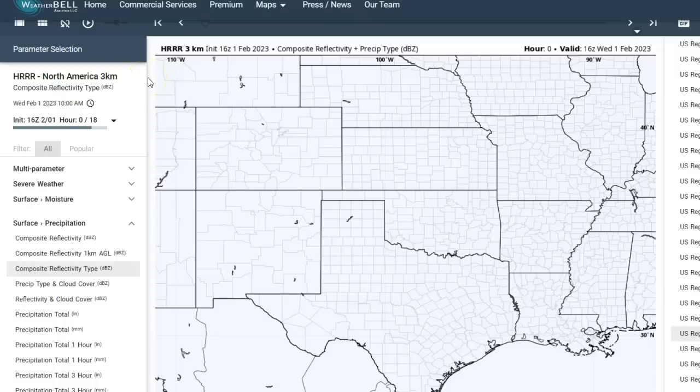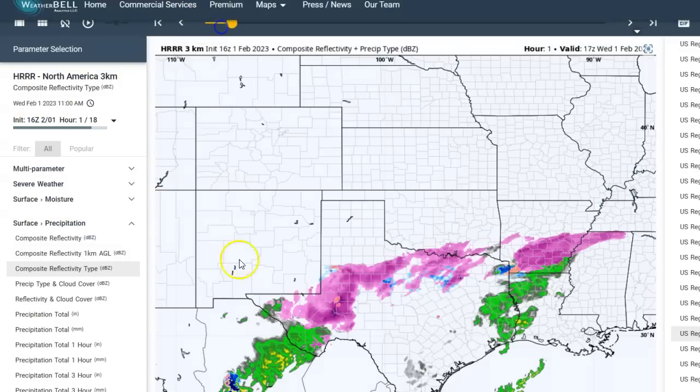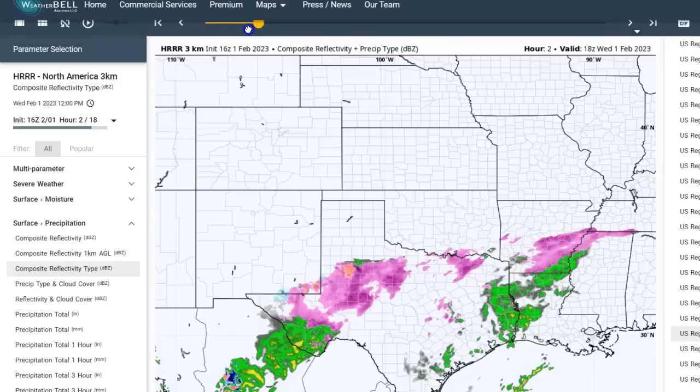Here's a look at the latest high-res HRRR showing basically what's happening right now, but the precipitation is more filled in. Like I said, all these models have been underdoing the precip shield across the area. The timestamp is over here. This is Wednesday at 11 a.m. Of course, this is the latest model run of the HRRR, so the new one's coming out shortly. It comes out every hour or so.